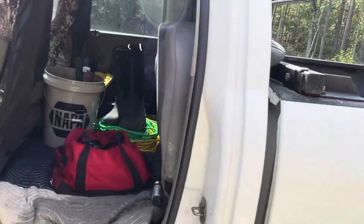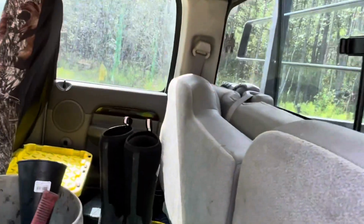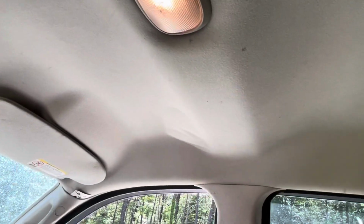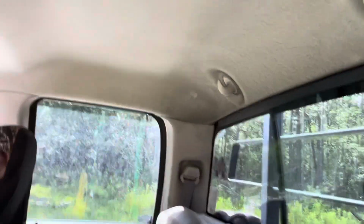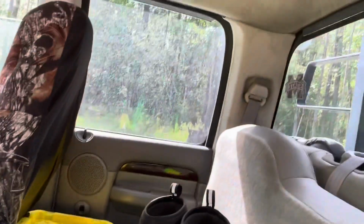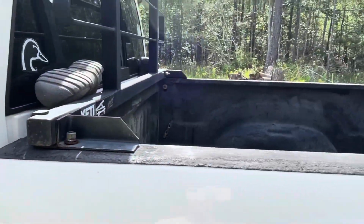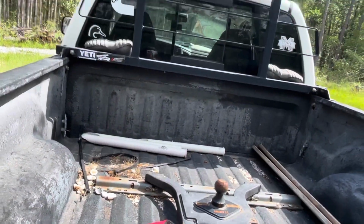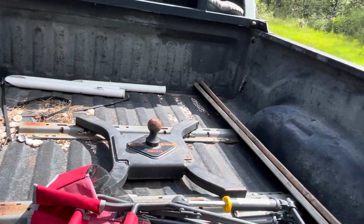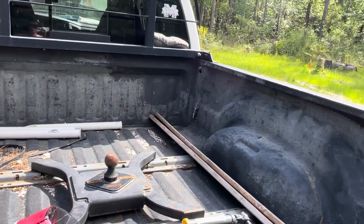Let's see what else. Back. Nothing to report here. The headliner's in a little rough shape, with an air bubble starting there. It's real dirty there because I used to drive with that back window open all the time. That really needs to be cleaned. I didn't even notice how bad it was until now. The bed has the original bed liner still on the truck. I've got a fifth wheel gooseneck setup back here that is very good. Not really anything remarkable about the bed.